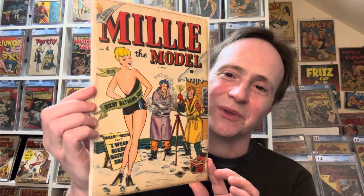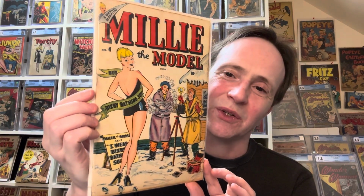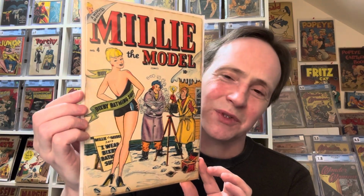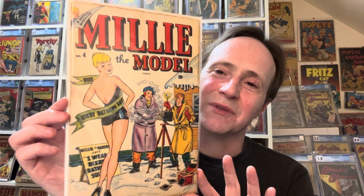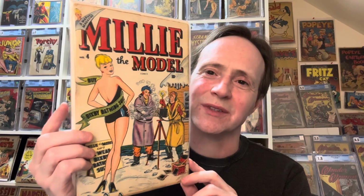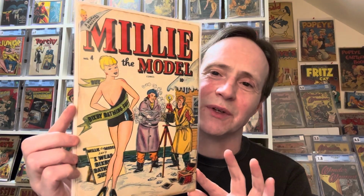So that's kind of cool. It's a fun Good Girl art cover. Again, similar to the Archies in terms of swimsuits and fun stuff. So I really like Marvel's Good Girl comics, like Millie the Model and Tilly the Toddler and Tessie the Typist and all those ones. So Millie the Model is pretty fun. So that's Millie the Model number 4.